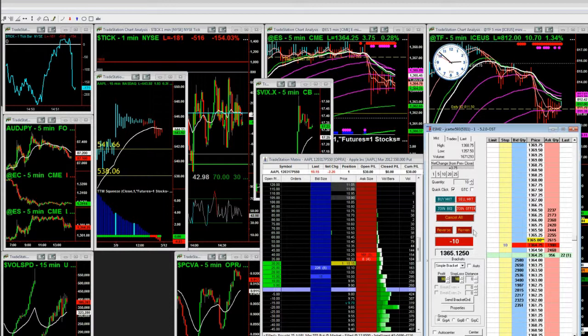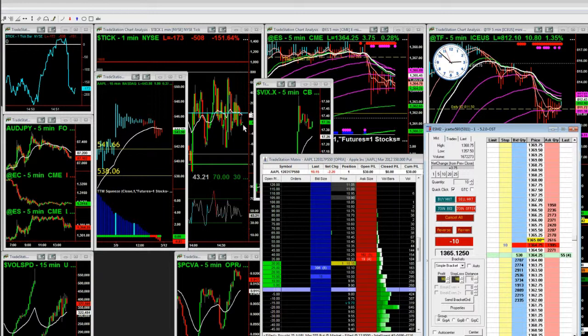Maybe the market will be scared of my 10 lots and fall from here. Now, the VIX is popping up a little bit. That's good. Ticks aren't really coming down. We've got 8 minutes.